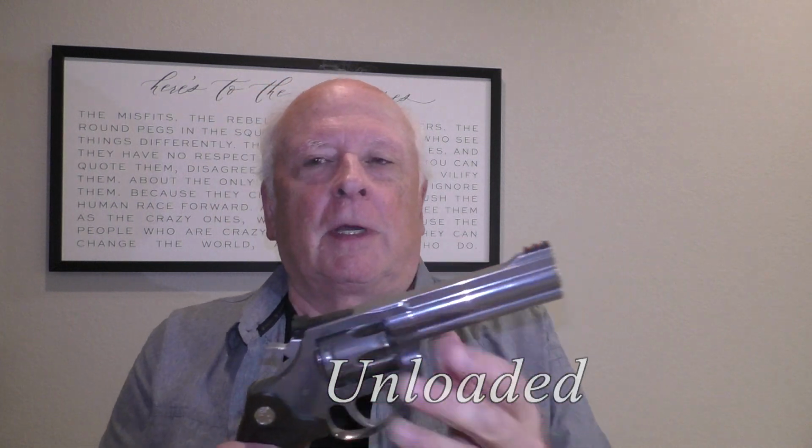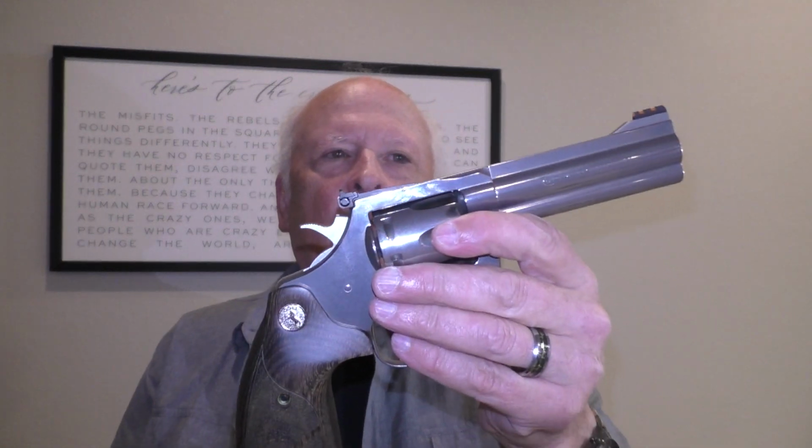.38/.357. Now these come in 2-inch, 3-inch, and 4 1/4-inch barrels. The 2-inch and 3-inch have fixed sights. The target model, which is what this is, has a 4 1/4-inch barrel. I don't know if this is fact, but I heard that they made it 4 1/4 instead of 4-inch because in Canada the barrel has to be longer than 4 inches in order to be legitimate.